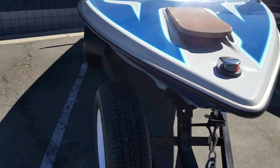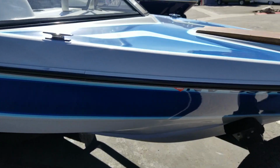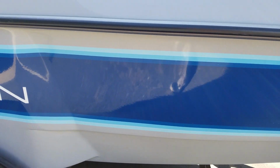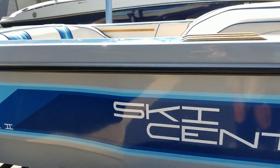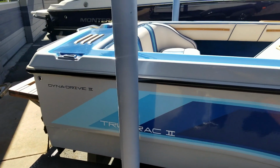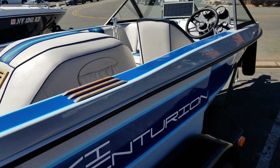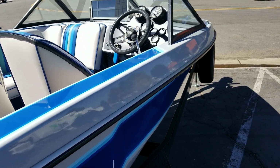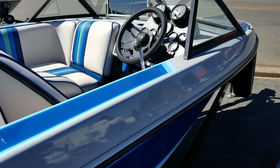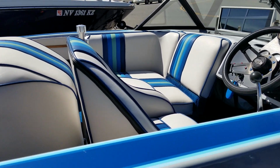This boat is a light gray and blue gel coat. You can see it's in just excellent condition with very, very few dings or scratches. No oxidation. The boat's never had a bimini installed, so no holes drilled in it. It also has not had any kind of stereo installed, so no aftermarket wiring or anything like that, which is normal usually on a boat of this age.